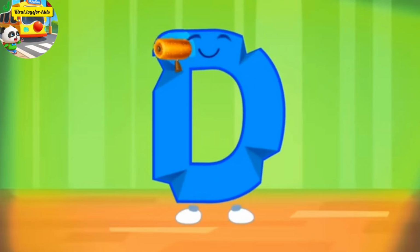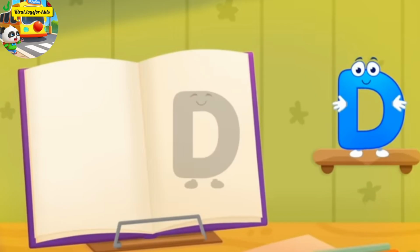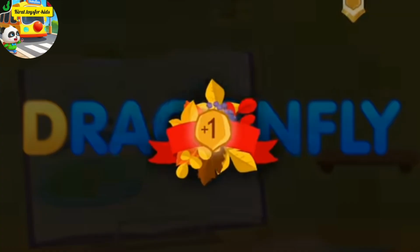The letter got crumpled. Smooth the letter. Keep it up. Hooray, the danger is over. D, dragonfly. Take a nut for the squirrel.